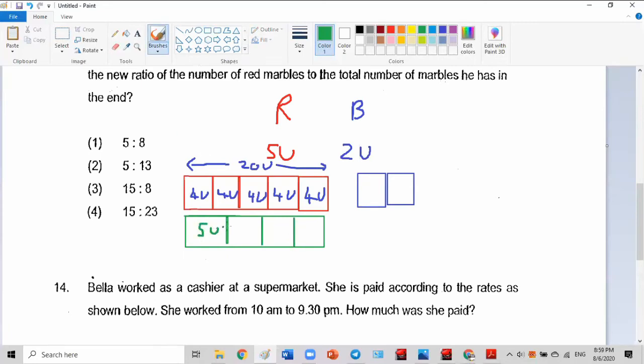It must be 5 units, 5 units, 5 units, 5 units. Can you see or not? 20 units also. With explanation. He gave 3/4 of his red marbles away. Gave away 1/4, 2/4, 3/4, left 5 units. This one, if I make it to 4, all this must be changed to 4 units. Do you understand why? Because they're the same size. Your 5 boxes became 4 units inside. This one got 8 units.